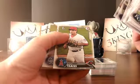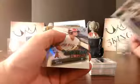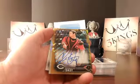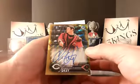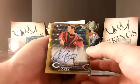Speaking of gold, we may have a gold auto here. Okay. Gold. Looks gold wavish. Chris Oakey for the Reds, 10 of 50. We hit three waves in that one case, but we went three in this one. Oh man, it's off center though.